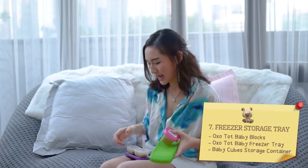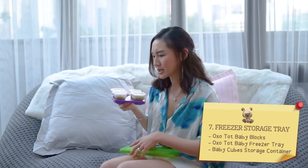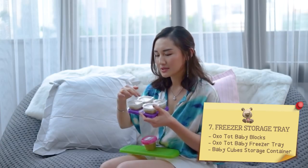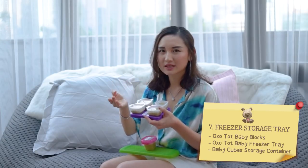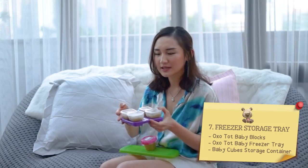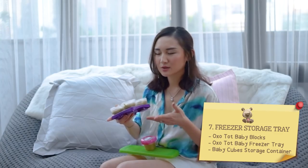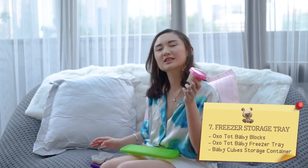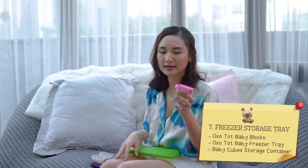Get these ones though. This is definitely leakproof, because I tried buying these from Baby Cubes, and I don't like them because sometimes the lid can open by itself and it spoils the food. So I'm not a fan of these. Get these instead. Even though it's more expensive, I think it's more worth buying.